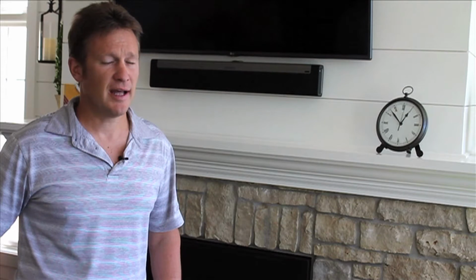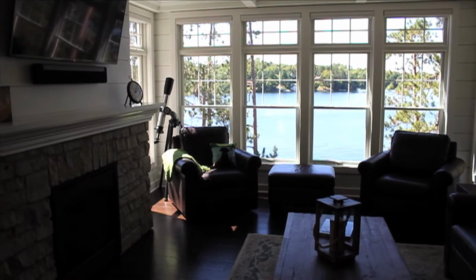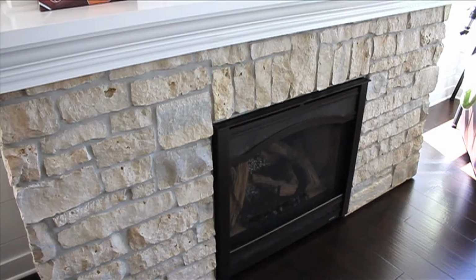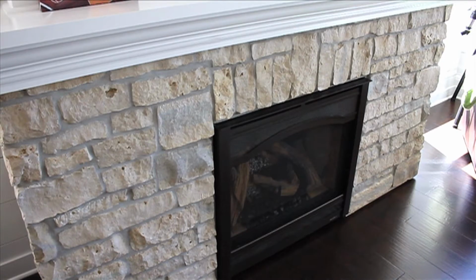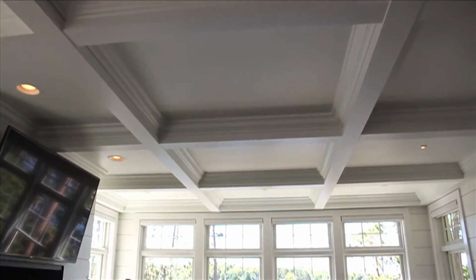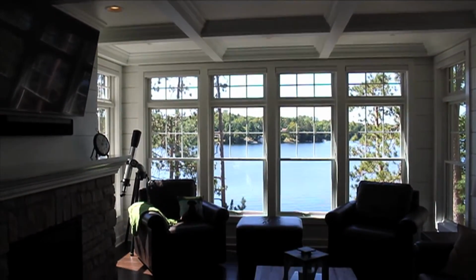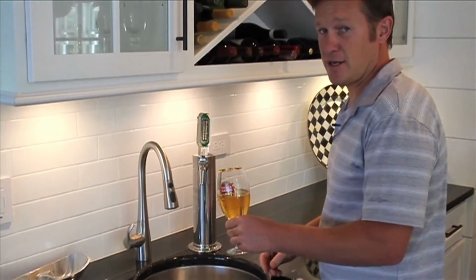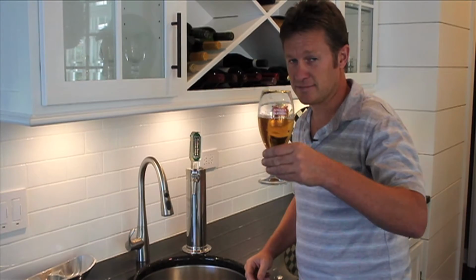Great room in the house, located on the mid-level and obviously on the lake side of the home. The windows give an entire view up and down into the lake system, and has a gas fireplace in there for cold evenings, and the coffered ceiling in the entire thing for a little bit of detail in the great room. Of course, everybody needs their own kegerator. Cheers.